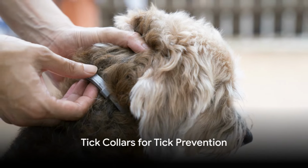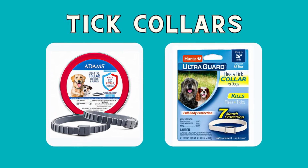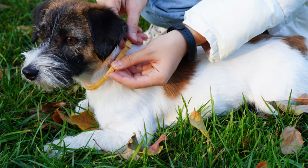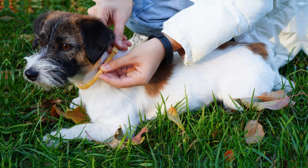Tick collars are impregnated with chemical preventives that either repel or kill ticks. They are particularly useful for dogs that spend a lot of time outdoors. The collar must contact the dog's skin to transfer the chemicals to the dog's fur and skin. Collars typically offer several months of protection and should be worn continuously to ensure effectiveness.